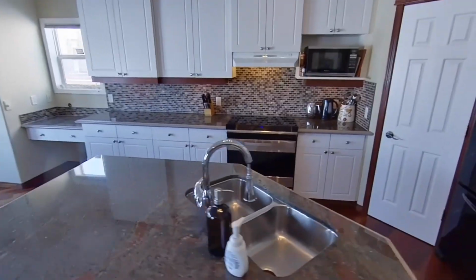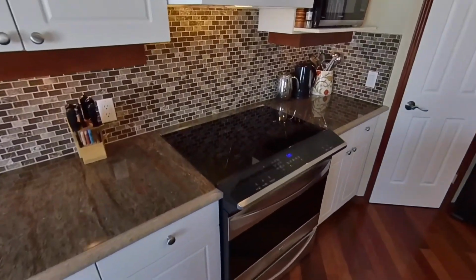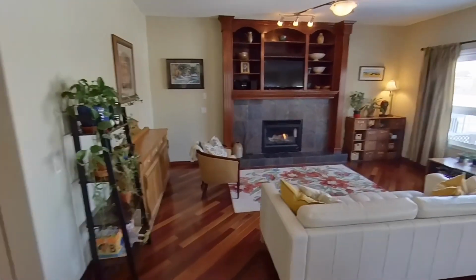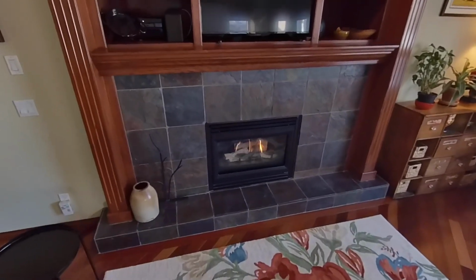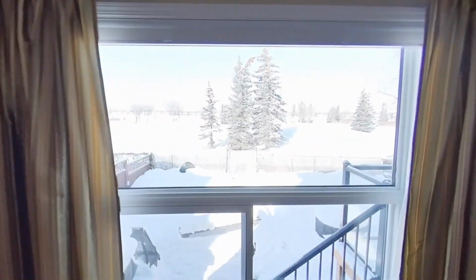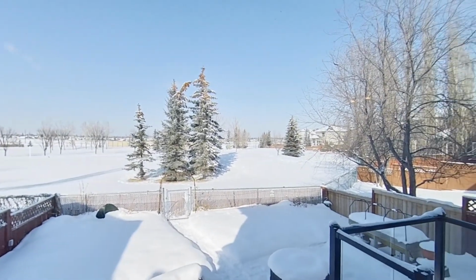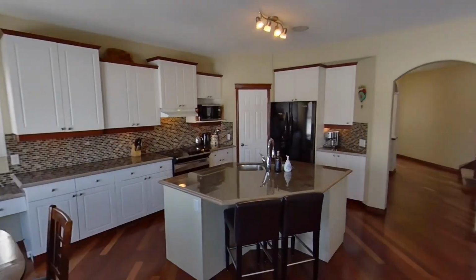You'll notice a lot of upgrades in here. Granite countertops, the Brazilian cherry hardwood floors flow throughout this main level here. It also has an induction cooktop and a corner pantry, and a lot of really nice, rich woodwork. This is one of 3 gas fireplaces in the home. Love the built-ins, and of course, backs onto just where we were. Such a lovely setting, very private, and of course, great for kids and pets.